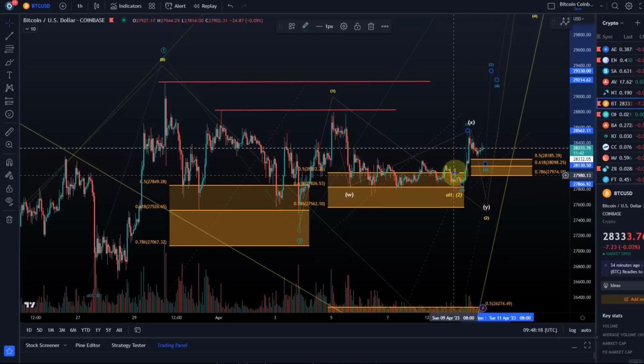But this is another attempt now at a breakout. How many attempts do we really need, right? It tried, it failed so far. But clearly upside pressure is still there. So this is the next pattern we're watching if we are using this wave to ride the breakout. It depends on how well the bulls can surf the waves now. So we keep an eye on that.